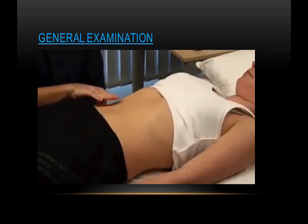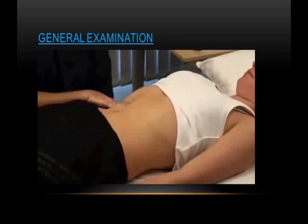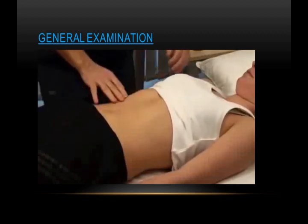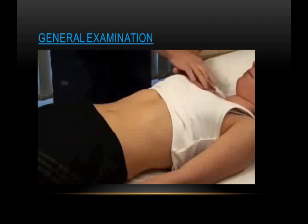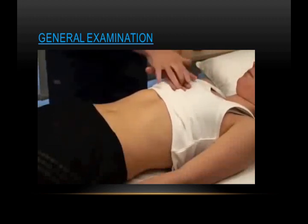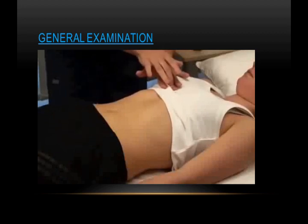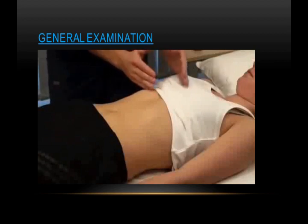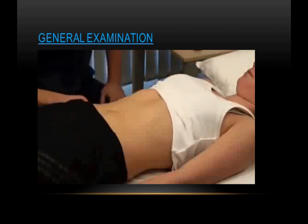Feel for the edge of the liver as it descends during inspiration. Start in the right iliac fossa and work superiorly by 1 centimeter at a time. If the liver is palpable, describe the characteristics of the liver and its edge. Locate the upper border of the liver by percussing down from the 5th intercostal space in the midclavicular line. Measure the distance in centimeters from the upper border of dullness to the liver edge.